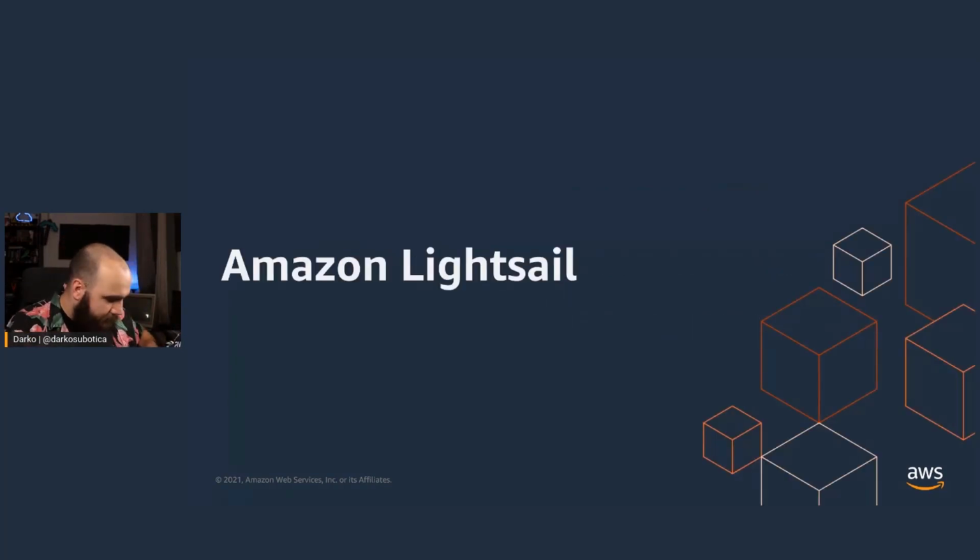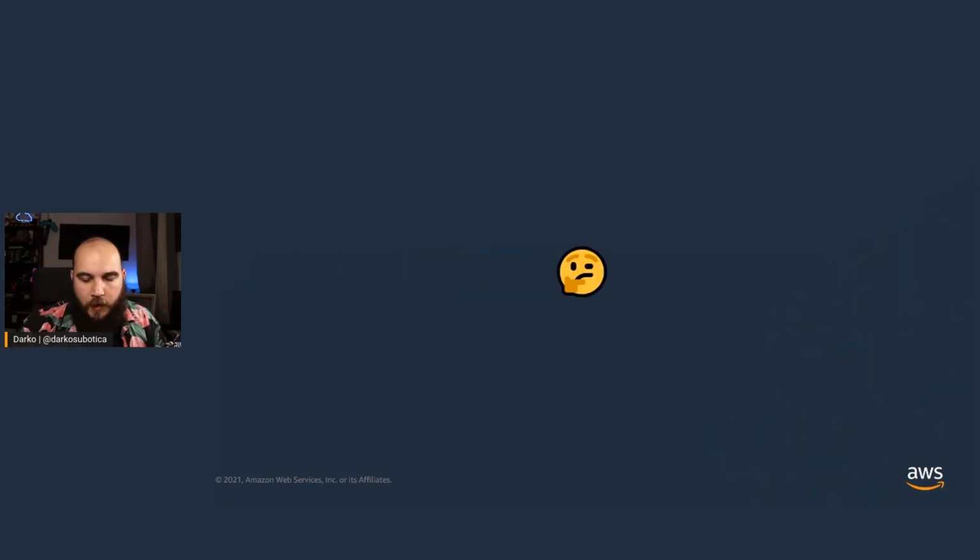Amazon Lightsail. This is a very neat service, I must say. And let me start with a story. I have a friend, and I'm sure you know people like this. Maybe this is you as well. AWS is amazing, right? It's very difficult to think of a service, a solution, a workload, a thing you want to run that you can't do on top of AWS. However, it is complicated, right? It has 200 plus services, many different ways of doing the same thing. It can just get overwhelming sometimes, especially for people who just want to run things.